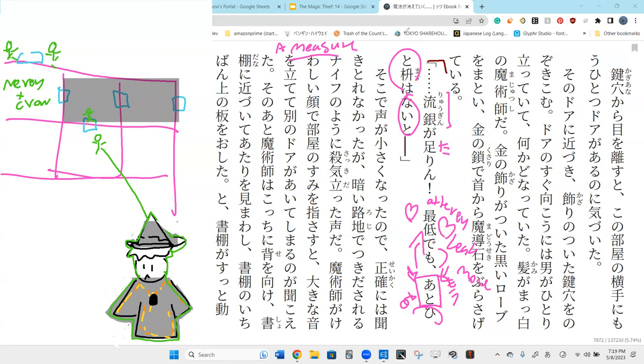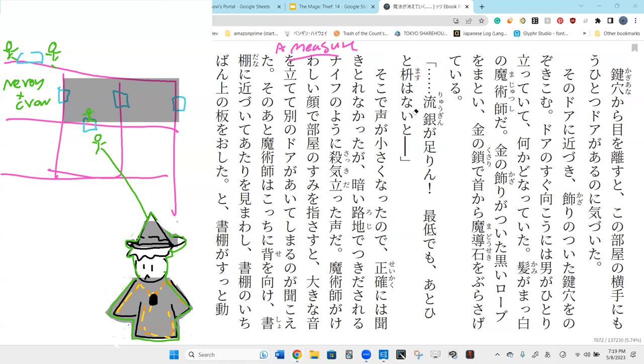At the very least. Right. Ato hitotsu, one more. Ato hito, and instead of saying hitotsu, he says hito masu. Wa naito. So in other words, this is a counter for some sort of a liquid, not for things. Masu is a measurement. So you can picture something in some kind of container, like maybe a shot, like a shot of alcohol.